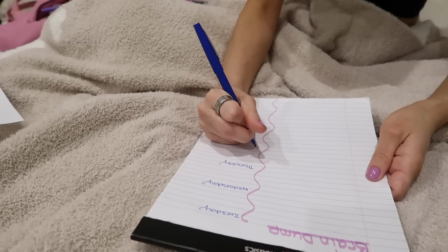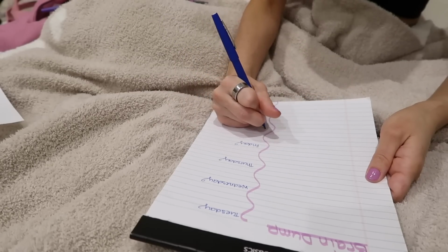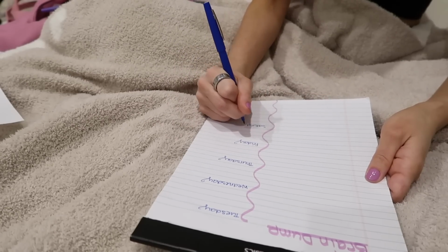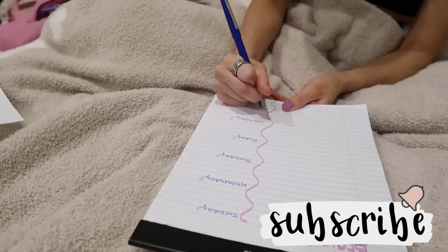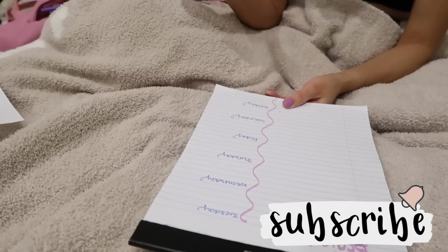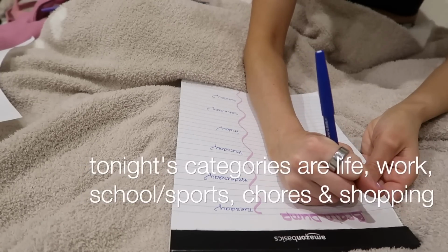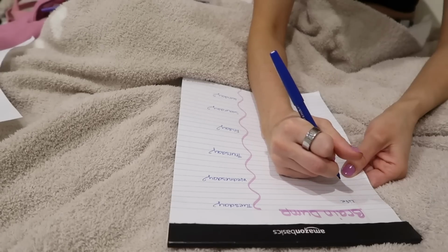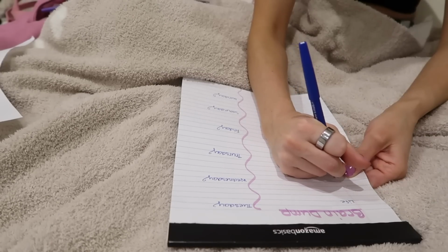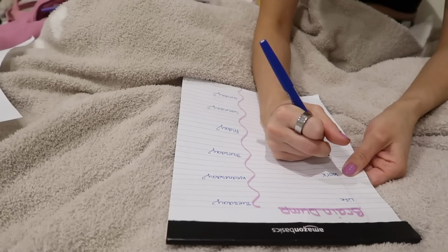And then on the brain dump section, I'll show you in a second, but I usually do life, work, shopping, chores, miscellaneous, to do, whatever. So I like to do my categories first and then brain dump in each category. Some people, this might work better for you, if you just have a blank piece of paper and start writing things down that come to mind, and then you can organize it afterwards. But having the categories helps me to go from there.